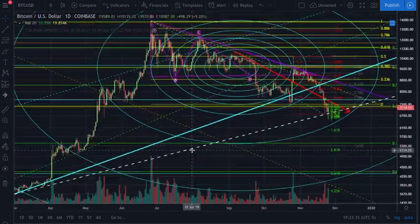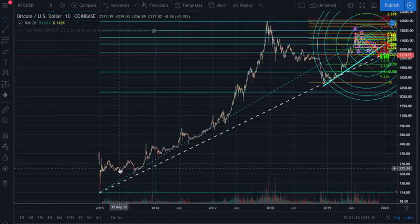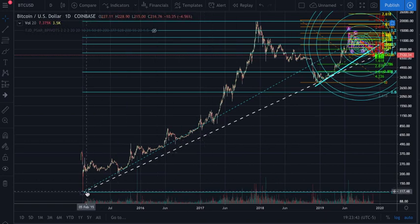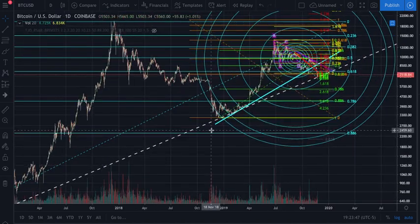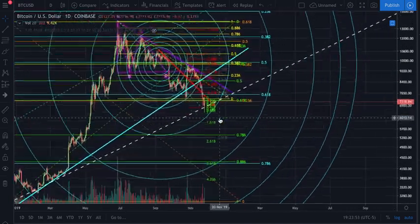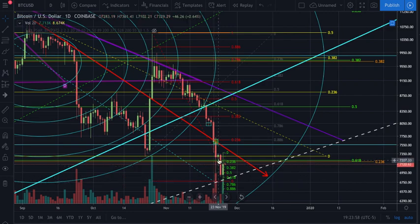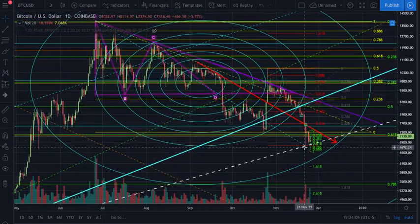I would like to point out though, keep in mind this is very busy, but we do have this long time trend line going all the way back here, this white dotted line, and that was the bottom of the 2015 bear market, and then it touches the bottom of the 2018 bear market. And now here we are at it right now. We did punch down to it, touch it, come back up, and then break through it, and then we close back above it here.